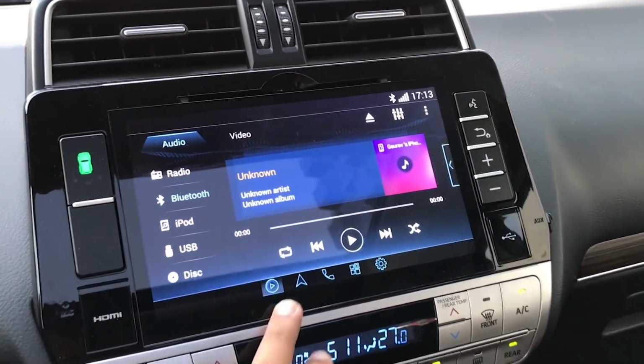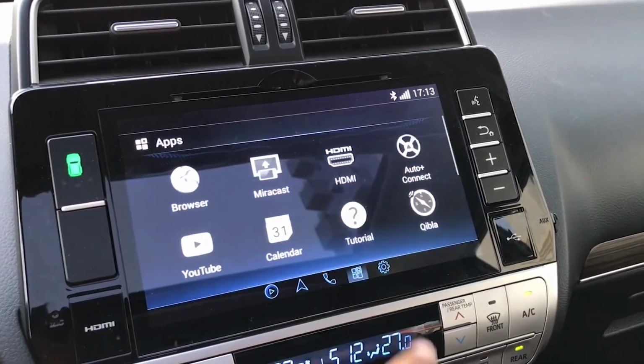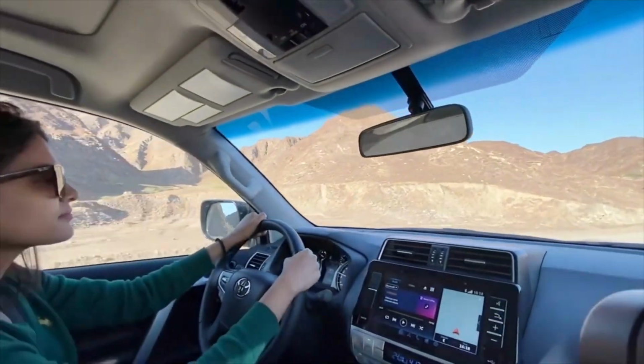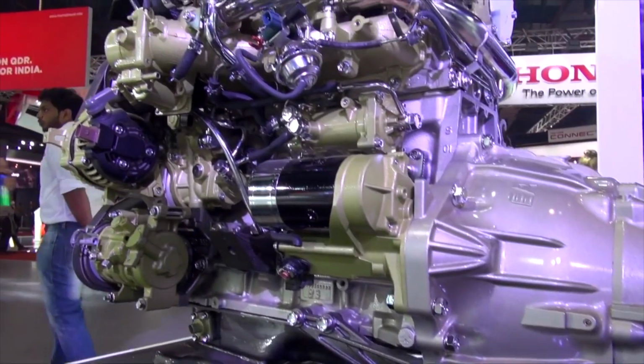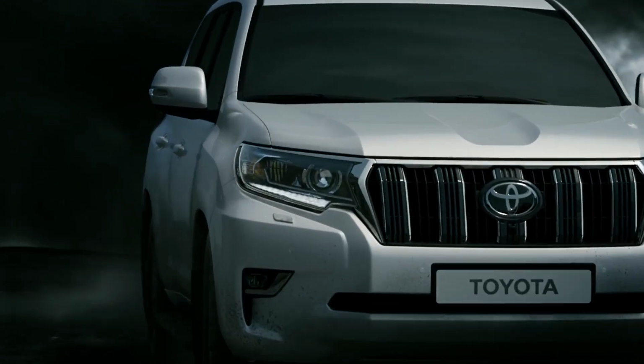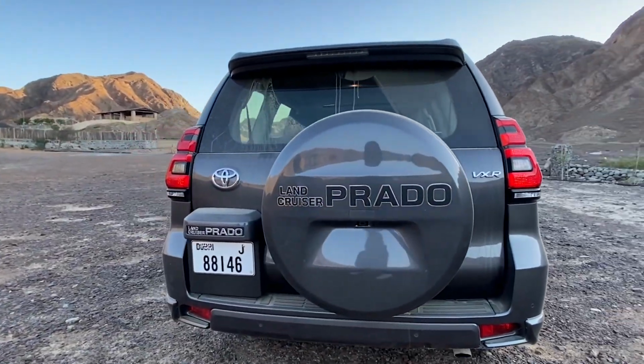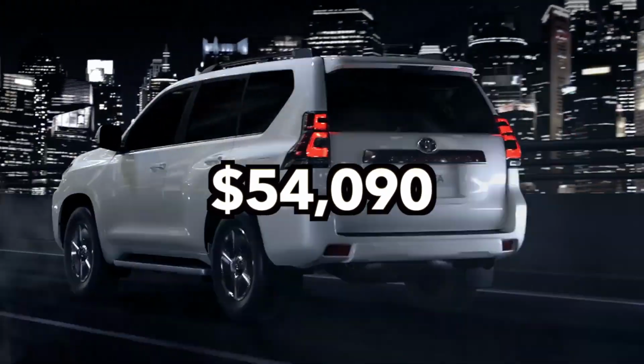Through Apple CarPlay and Android Auto, you can easily connect to your car. Experience better pedestrian protection with Prado's extended and curved bumper. This Land Cruiser offers a Euro 6D engine keeping up with European regulations. For the 2020 model of the Toyota Land Cruiser Prado, one would look to pay approximately $54,090 US.